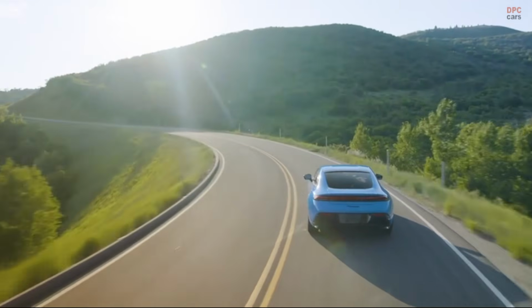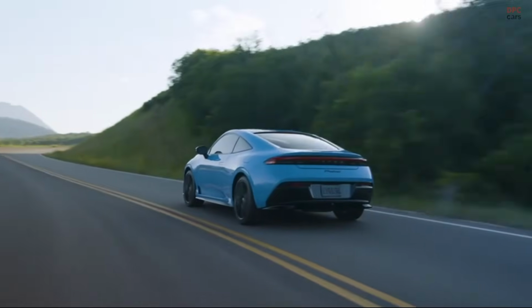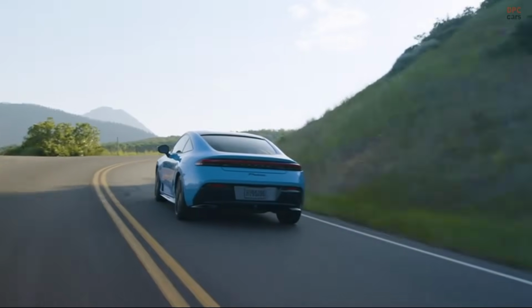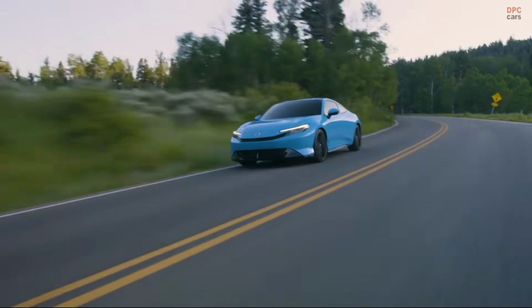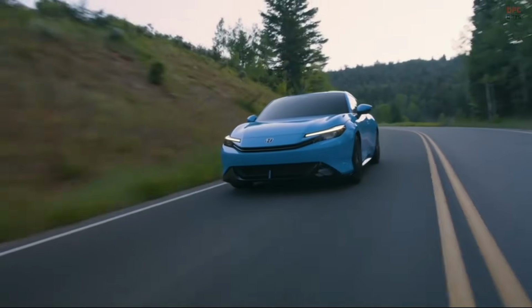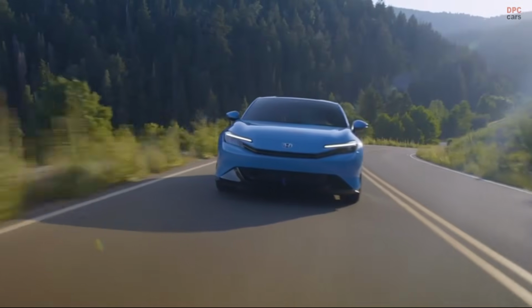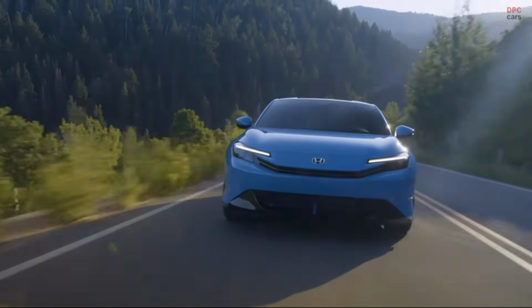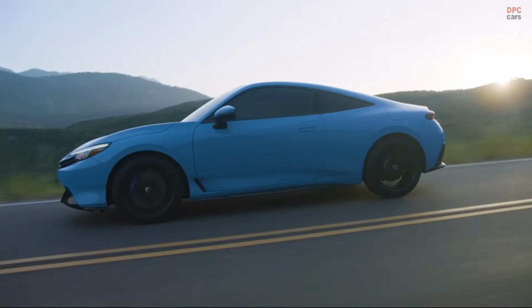In short, the 2026 Honda Prelude is not trying to be a museum piece that rides on its name. It is a modern Grand Touring coupe that mixes hybrid efficiency with real feel, real hardware, and a cabin that supports long miles. If you want a car that makes the ordinary drive a little more special, this one deserves a spot on your list when it arrives at United States dealerships in late fall.